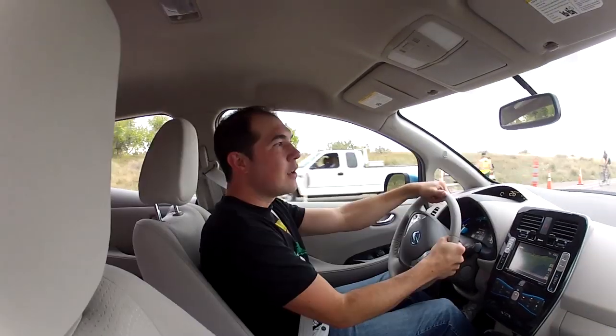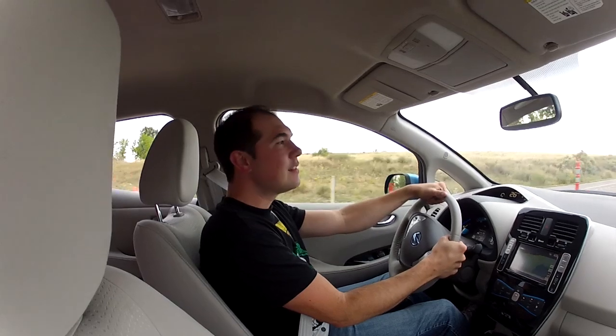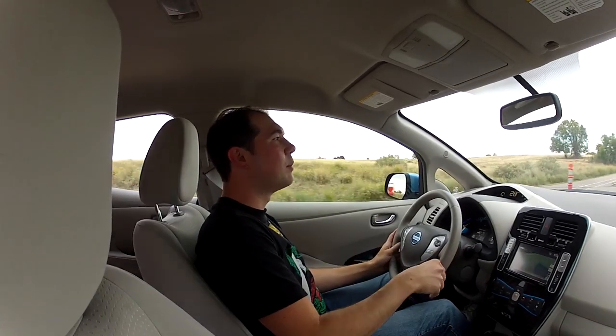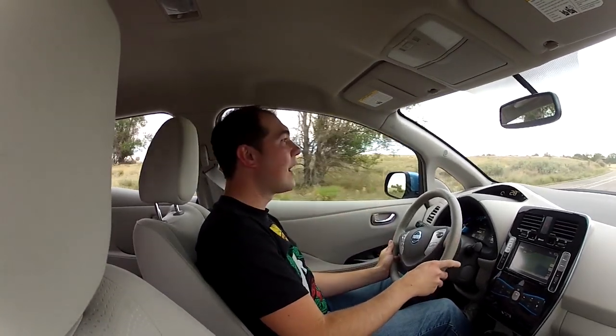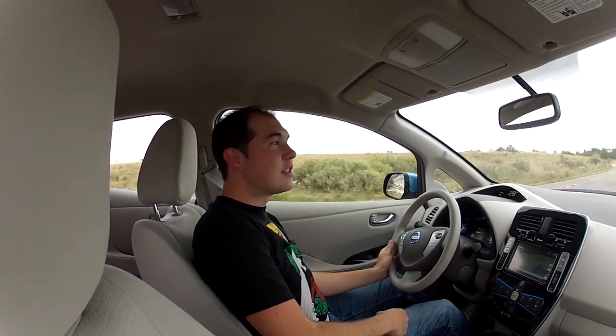What you want to keep in mind is that this is a car that's going to challenge the way that you think about driving. It's going to challenge your lifestyle, because you really do have to plan. If you're going to jaunt out to the store, you can't then just decide to jump in the car and go 150 miles down to your sister's house.